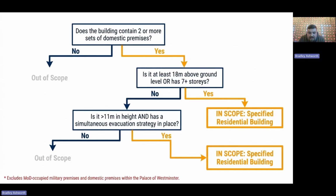If a building is less than 11 meters in height, then the building will not fall within the scope unless they have managed to build a 7-storey building within 11 meters, which doesn't exist. I'm just being a bit silly. I don't think anyone would achieve that. Maybe if they build it for mice, then potentially.